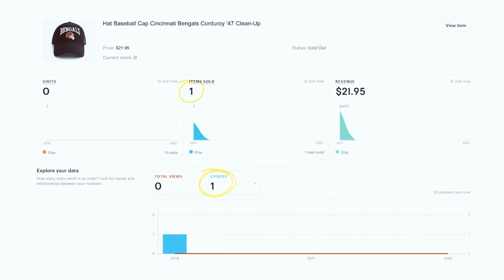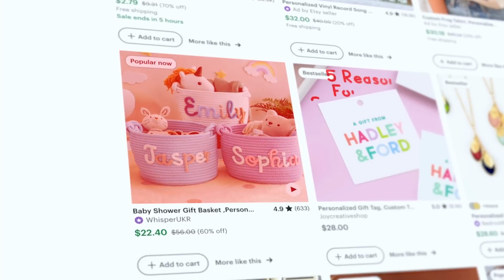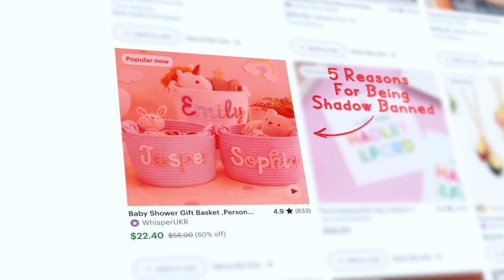Have you ever wondered if your Etsy listings are being hidden by the algorithm? You post something new, you optimize your tags, maybe you even run a sale, and then it's just crickets. I've been there. And here's the deal. Etsy might not tell you that you're being shadow banned, but if you're doing any of these 5 things, they are suppressing your shop right now. The good news? I'm going to show you exactly how to fix this today.